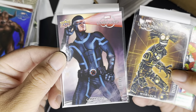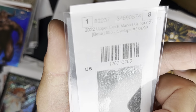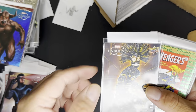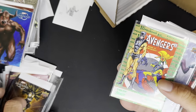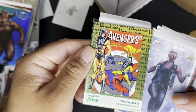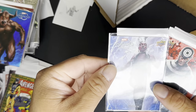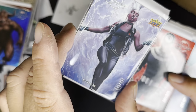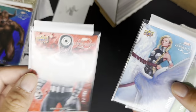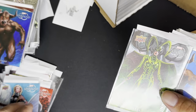We got a Cyclops, which I don't think is Unbound 2. Yeah, this is just, I think, Unbound, the first one. Warlock is definitely from the first Unbound series. So then we got another green foil, one of their chase, which is first appearance number 10. We got Storm. Looks like another first series. And then we got Bullseye. I think all of these are first series. Valkyrie.